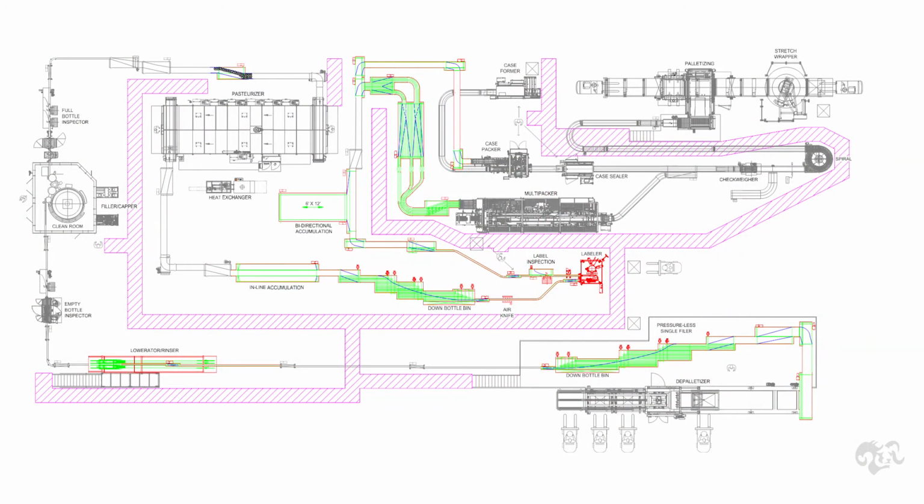And if you look at this closely, you'll see this is an open-ended system which allows personnel access to all of the equipment without the need to go under or over any conveyors. There are no crossovers, stairways, etc., to prohibit accessing the equipment. This is essential, we believe, for personnel safety and for accessibility for maintenance personnel.